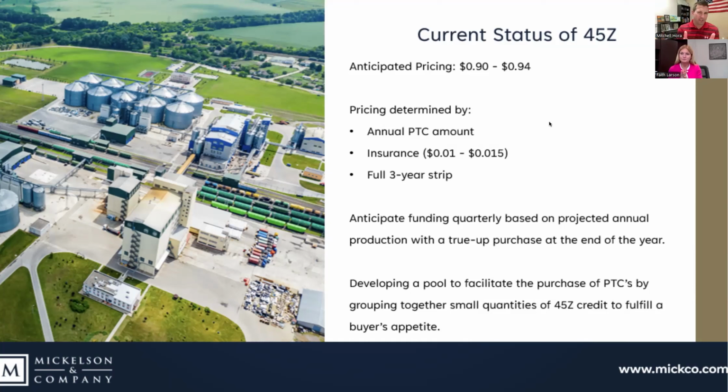Like, if you're going to really do this, she was saying you probably got to have like $10 million worth of credits to go and sell. Do you think that's kind of right? Or you could still do $1 million, but you're probably going to get quite a discount on it because you still have a lot of fixed costs and a lot of hoops to jump through to get this done.